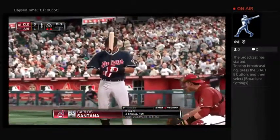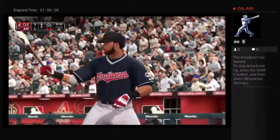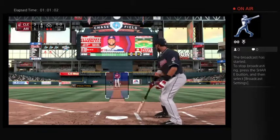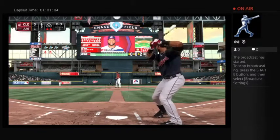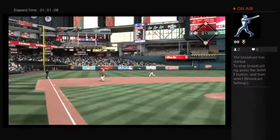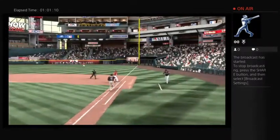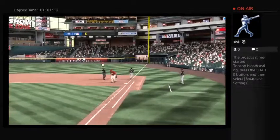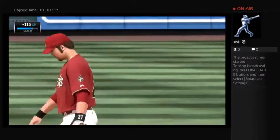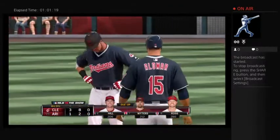Carlos Santana will dig in. He singled his last time around. Here's the first offering. They go away here as he reaches for one and hits it on the ground to third. Throw on to first gets him, and the side is retired. Indians go down 1-2-3, but they hang on to a 3-1 lead.